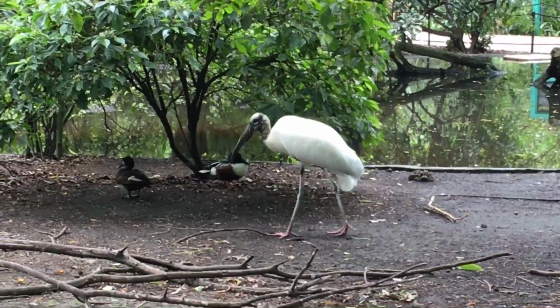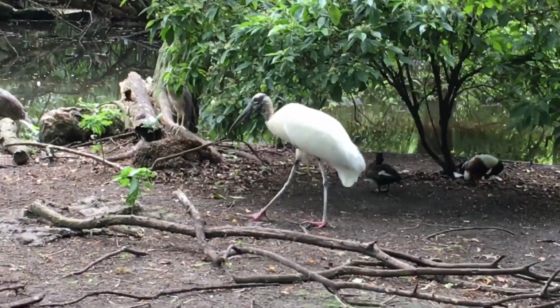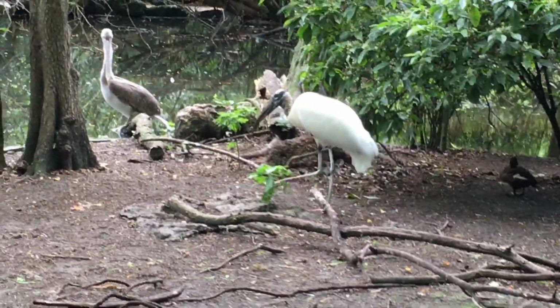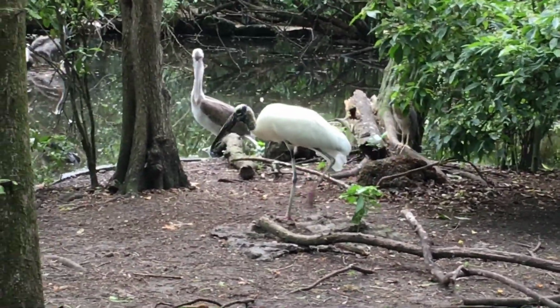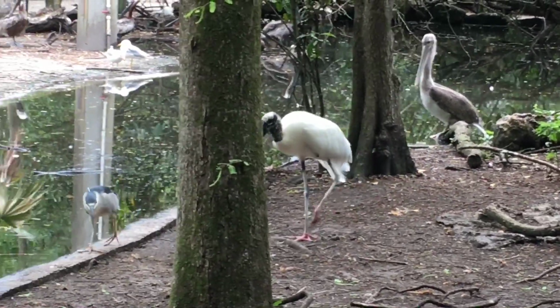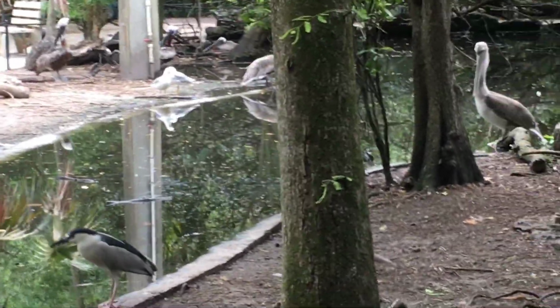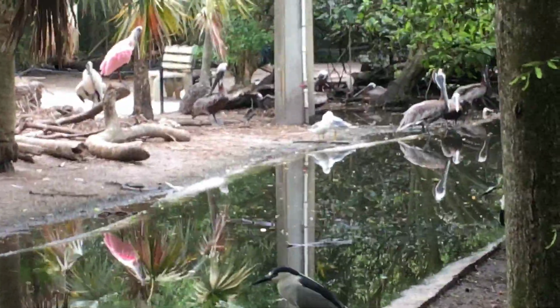A wood stork can close his mouth faster than any animal on the planet that has a vertebrae. So as he's hunting, he's going to open up his mouth and swing his head from side to side, and when he feels a fish, he's going to snap onto the fish and eat it real quickly. You also notice he has pink toes, because sometimes he'll move his feet around and try to scare fish into his beak and catch them.